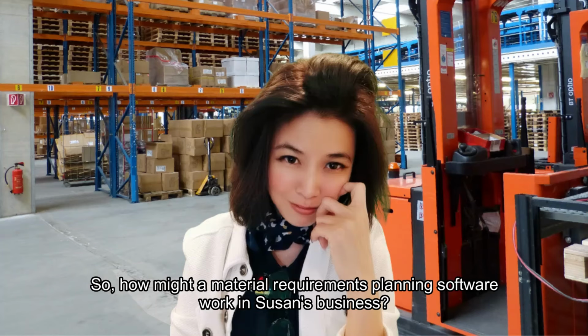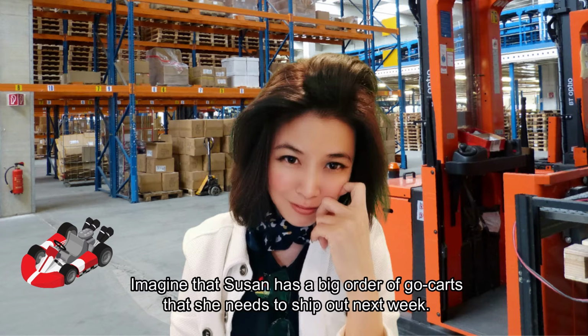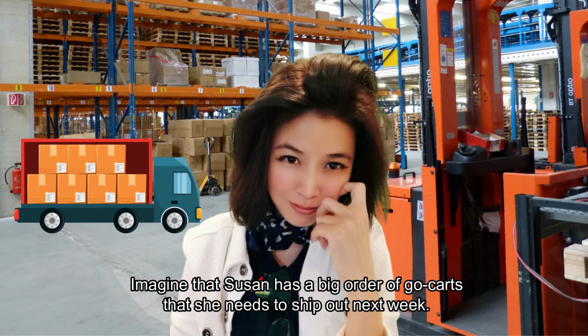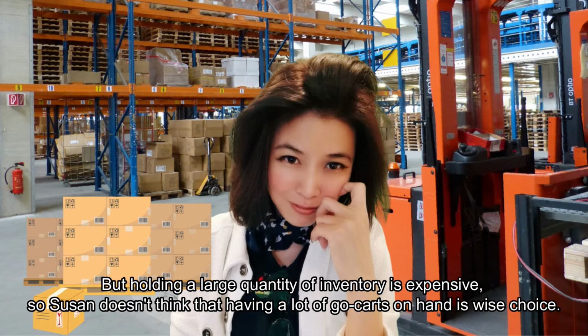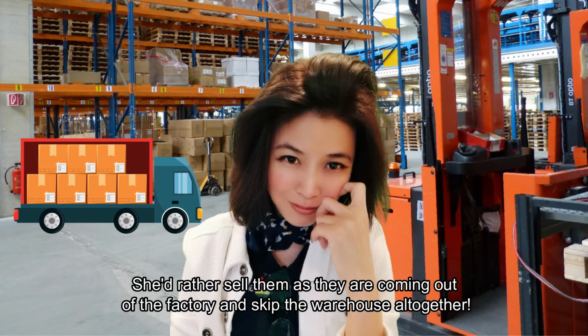So, how might material requirements planning software work in Susan's business? Imagine that Susan has a big order of go-karts that she needs to ship out next week. There are several possible options. If she has enough go-karts in her warehouse, she can just ship out from there. But holding a large quantity of inventory is expensive. So, Susan doesn't think that having a lot of go-karts on hand is a wise choice. She'd rather sell them as they are coming out of the factory and skip the warehouse altogether.